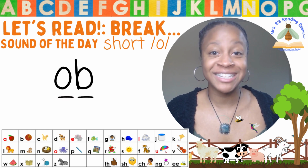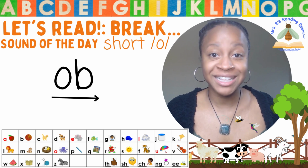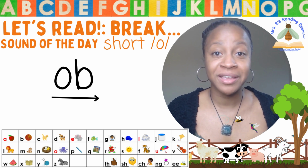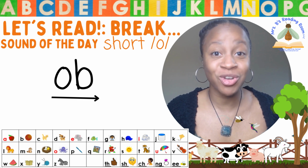Break it into parts and say each sound. Ob. Blend the sounds together. Ob. This word says ob. Let's add a new letter to ob to make a new word.